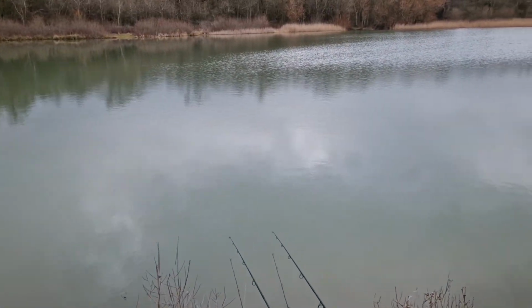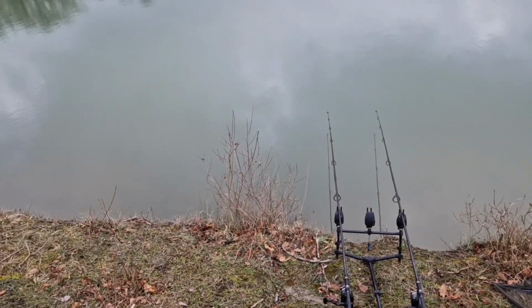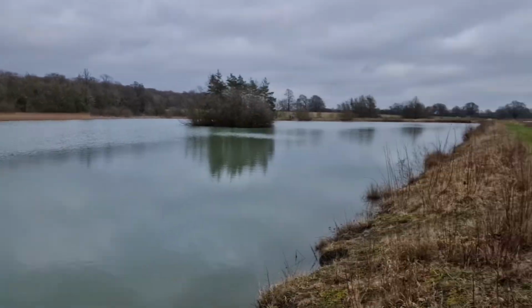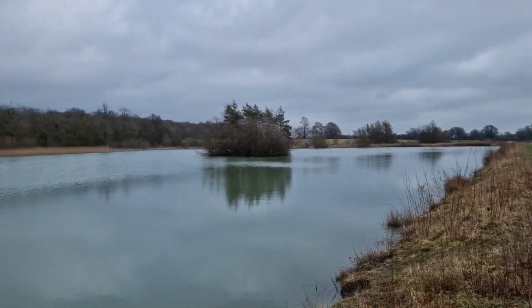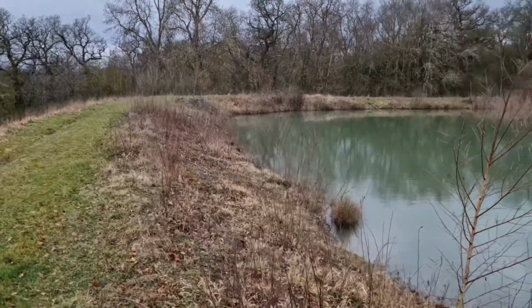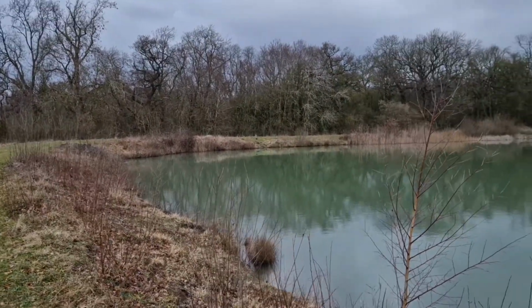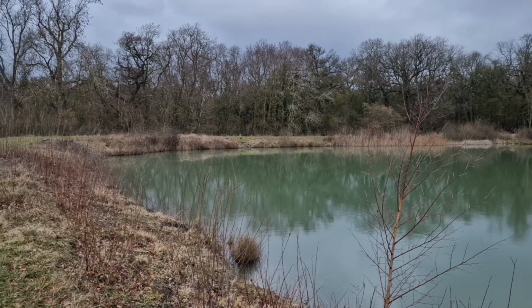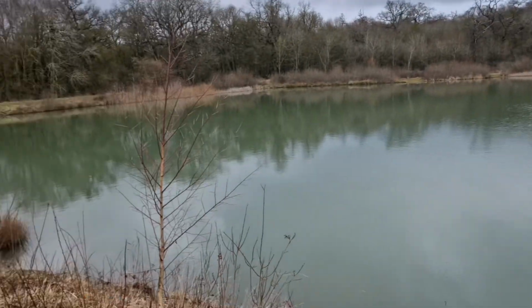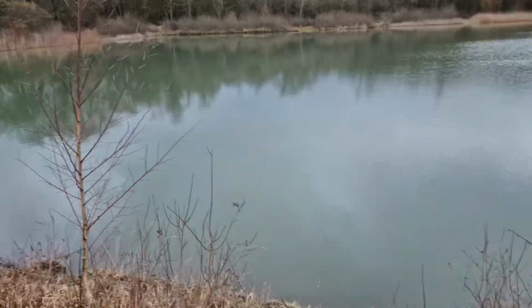Right, it's just gone 12:20. I've moved along the bank. I was about 50-60 yards up the bank previously, but as I said, I've seen a few fish topping out over here. Nothing really out in front of me over there, so I've decided to make the move.